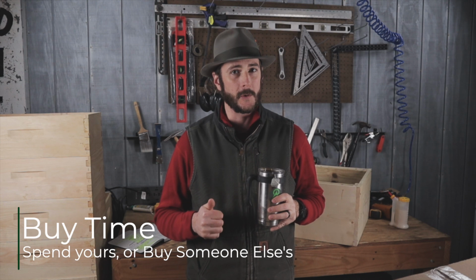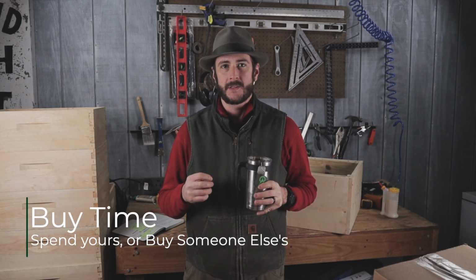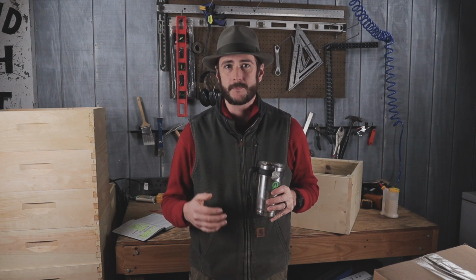My seventh point in buying beekeeping equipment is to buy time. Either spend yours or buy someone else's. Now, the cheapest way to get your equipment, or your woodenware at least, is to make it yourself. You go to a sawmill, you buy some rough sawn lumber, you run it through a dado stack on a table saw, rip everything down, and glue it up and make your own equipment. And you'll get a good price doing that. Some people even make their own frames.